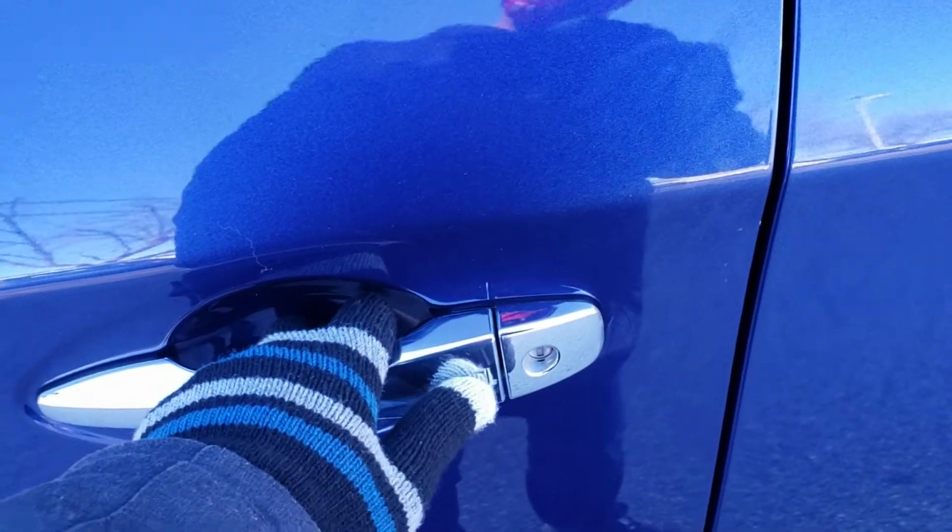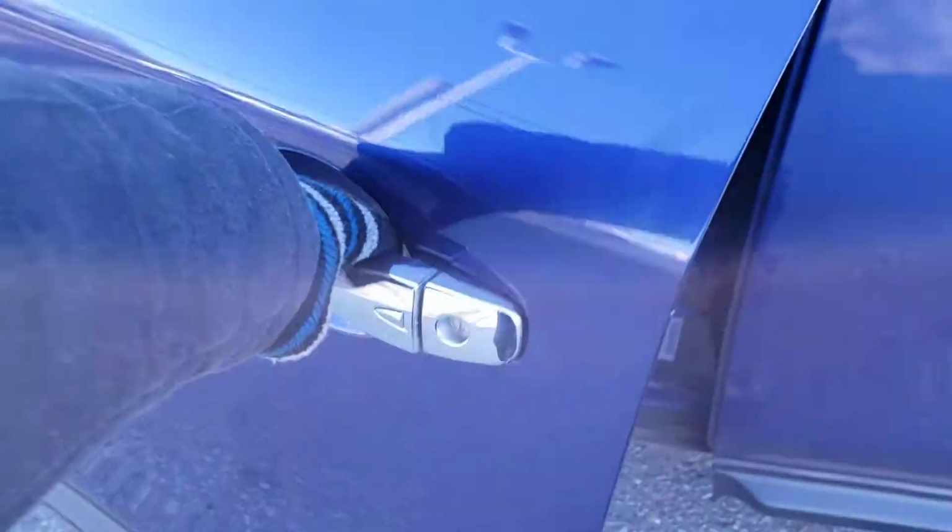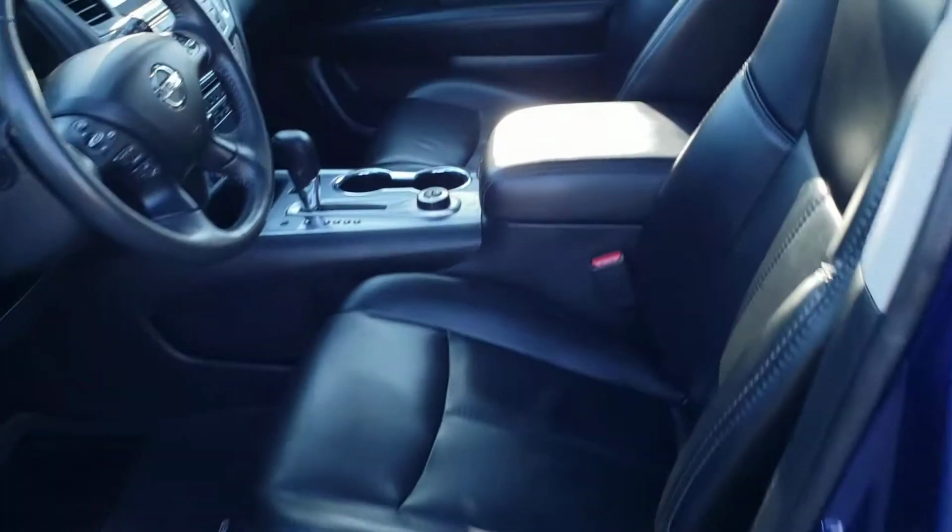This vehicle also comes equipped with a proximity smart key system, so simply walk up with the key on your person and press the button to unlock the vehicle. And when you hop out, you can press the button to lock the vehicle as well.